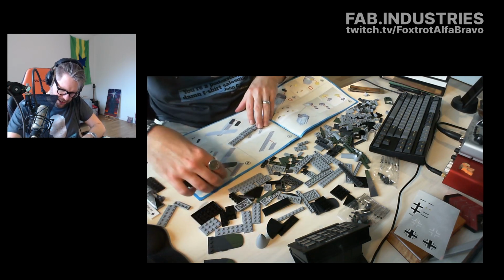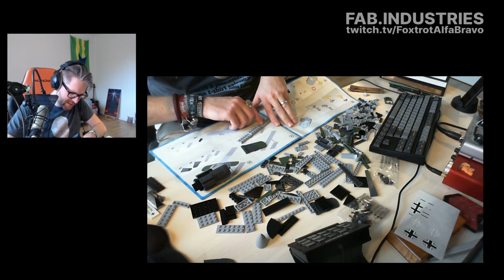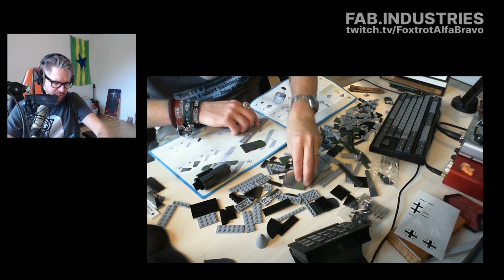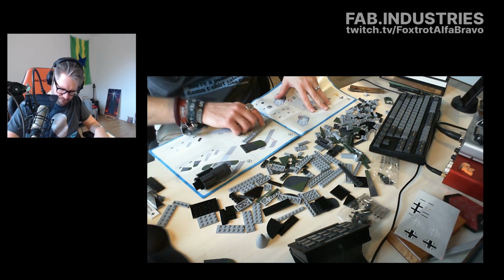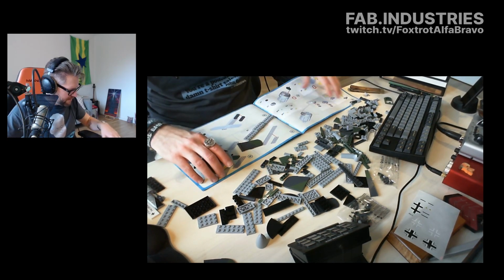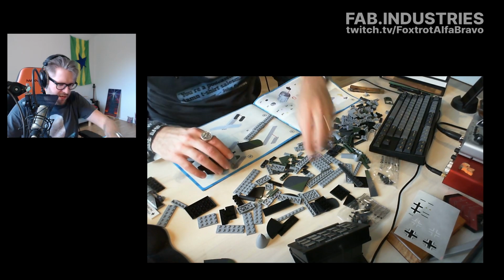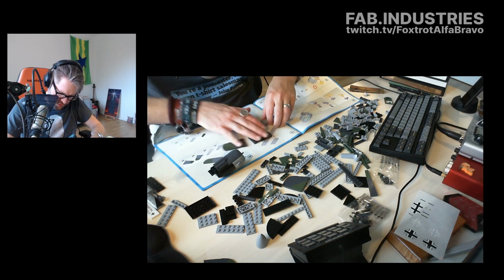Okay, now we need those winglets. At least they're relatively easy to find. Where's the other one? Probably turned around somewhere. One wing here. Where's the other one? There you go. It's hiding. Right, there's two, then.